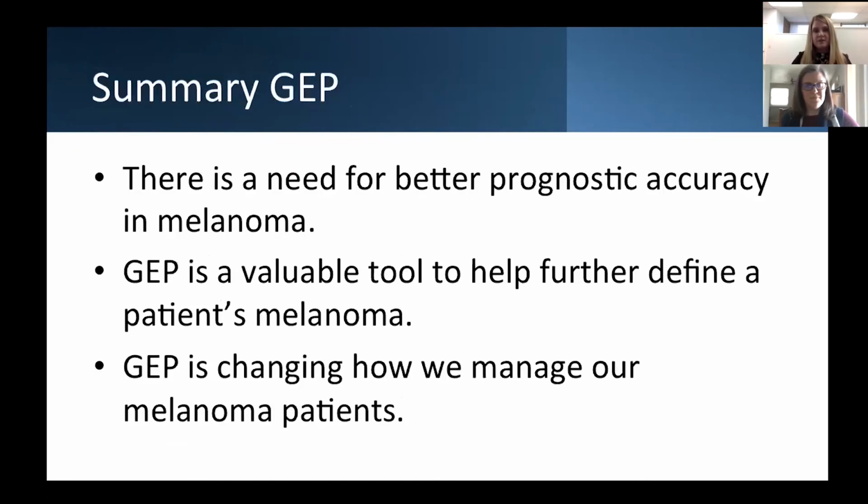So in summary for today, I want to let you know this has been a great way to bring gene expression profiling to you as melanoma patients, family, friends, or even loved ones of melanoma patients, to show you the role that it may play for us in melanoma. As you can see, there's a need for it. We need to improve our prognostic accuracy, or our ability to really tell you what your melanoma is going to potentially do or how it will potentially behave.